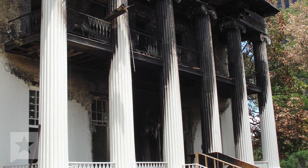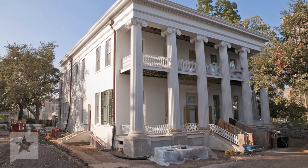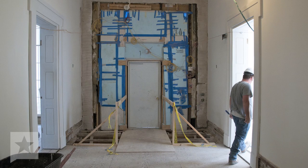The mansion was built under the direction of architect Abner Cook and has served as the home of Texas governors since 1856. After the mansion nearly fell to arson, a crime that remains unsolved, some said it was too expensive to rebuild. Others called for it to be turned into a museum. Dealey Herndon makes it clear where she came down.